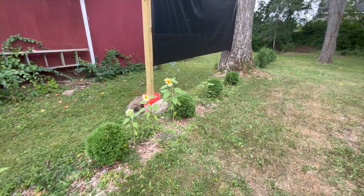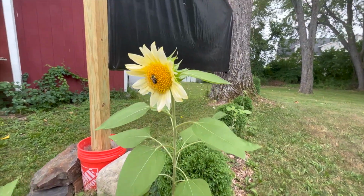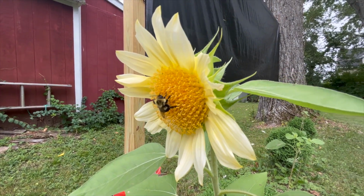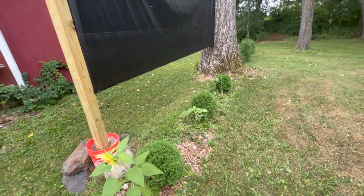Oh, look who I have here on this cloudy, cool day. Hi, friend. Always glad to see bees.